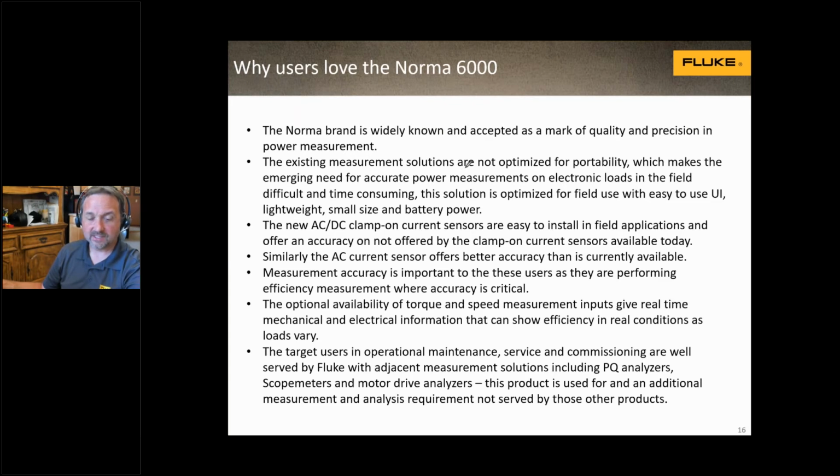Again, with a lot of existing measurements, there hasn't been really the portability there. So you're kind of stuck with a bench. And this one is very lightweight and again has a very easy to use user interface. AC/DC clamp-on sensors. So instead of having to use shunts or put a lot of excess wiring into it, again, using a bench device, you can simply connect up an external clamp and just clamp into a circuit and make measurements. Measurement accuracy, again, and efficiency is really another reason to look at the Norma 6000. So if you're doing efficiency measurements, then the Norma has the accuracy capabilities for you.